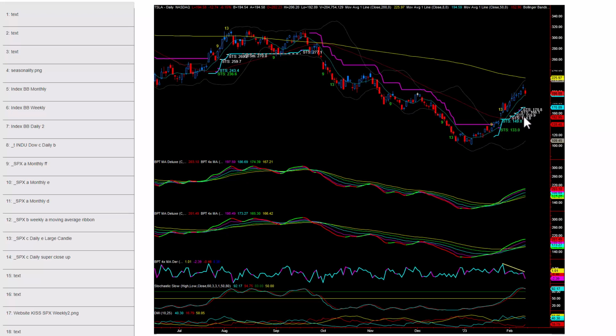And you can see it's got, what is this, 3, 4, 5, 6 higher low stops, currently 171. Moving average ribbon's a little wide here, so it probably needs to pull back a little bit. And you also had some negative divergence here, but the KISS system did pretty well in this, as you can see.